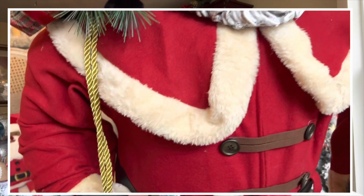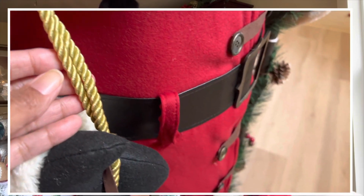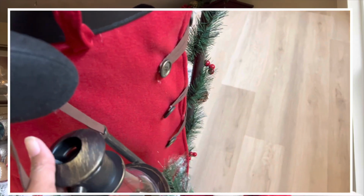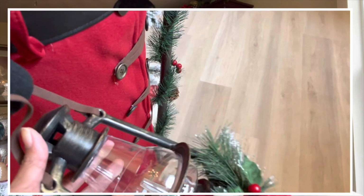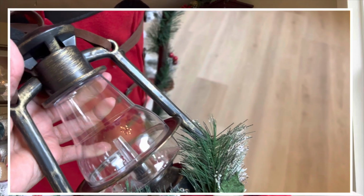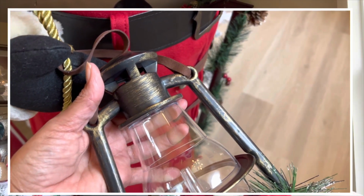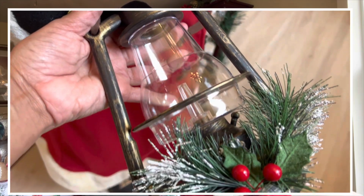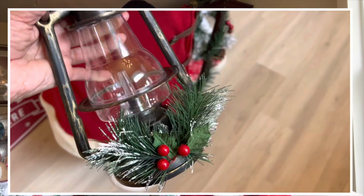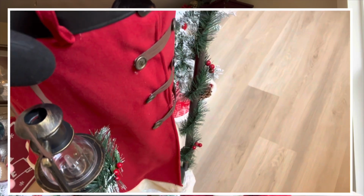And as you come down here, he has a gold rope that is holding the green sack that's filled with presents. And then down here, y'all, look, a beautiful lantern. So pretty. And I was thinking you seriously could make this a lantern that turns on and off, especially for Christmas time. You want some sort of sparkle on him. You probably could affix a little tea light inside of this to make it actually flicker at night, which would be a perfect addition to him.